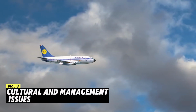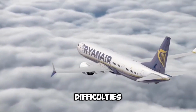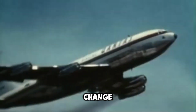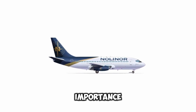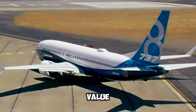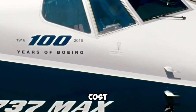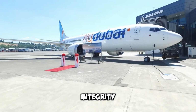Number 3. Cultural and management issues. One of the main causes of the difficulties with the 737 MAX program has been found to be Boeing's company culture. There was a discernible change from an engineering-centric approach, where safety and quality were of utmost importance, to one that was increasingly motivated by commercial objectives and shareholder value after its 1997 merger with McDonnell Douglas. This shift in culture created an atmosphere where cost-cutting strategies frequently trumped strict safety regulations and engineering integrity.